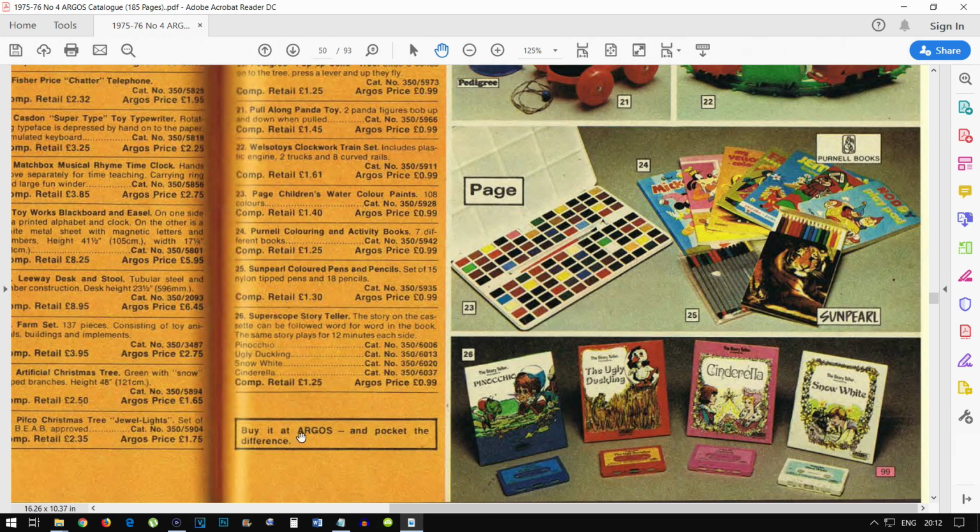I have been toying with the idea of maybe doing a games console special, where I just go through the pages of the Argos Catalogue's gaming sections over the years. So I may do that yet, but then obviously it kind of makes the rest of this series obsolete. So we'll see how the views go on this one first and see if anyone's interested. And if they are, then I may stick with this format.